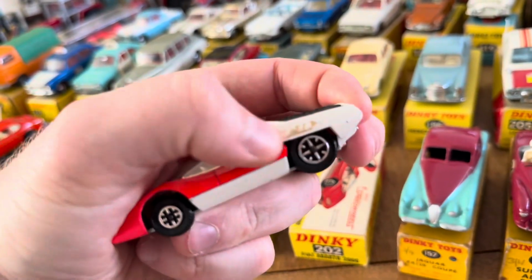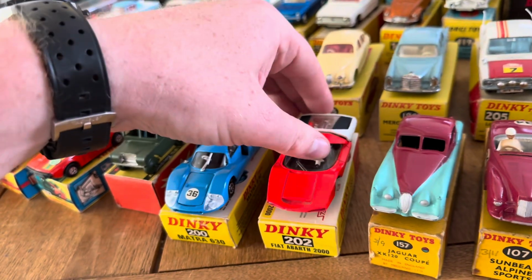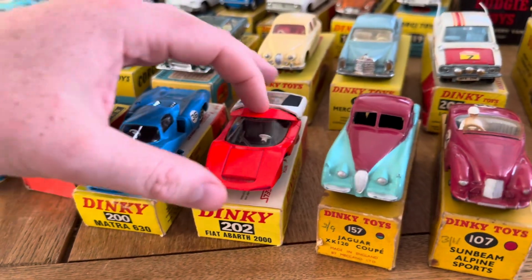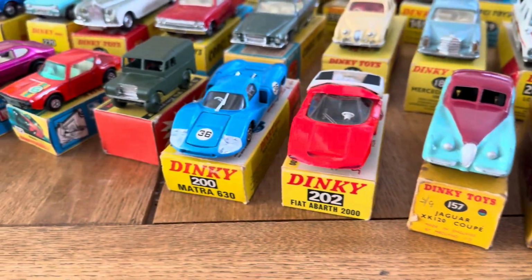This one is actually missing the stickers off the back, but you could clean that residue off there and you would never tell. It's got the engine covered as well. So yeah, that's like the whole era of Dinky and Corgi. Well, Dinky and Corgi have always battled each other, haven't they? But these are the speed wheels era, the faster models to compete with Corgi's whizz wheels. But yeah, they're pretty sweet.